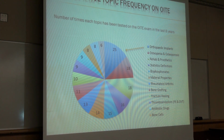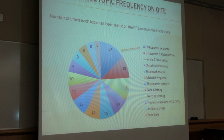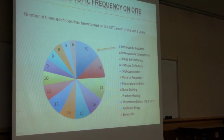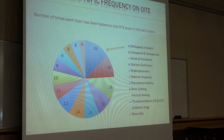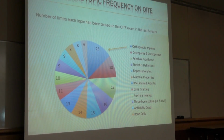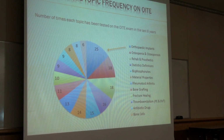I don't know whether you're surprised by this or whether you knew all this already, but it seems to me that it gives you some guidance in your study preparation as to where you should put twice the emphasis than other topics. What is your impression about this frequency? Is this something you are well aware of? Are there surprises there for you? How could this guide your study? I thought we might have a brief discussion about that.